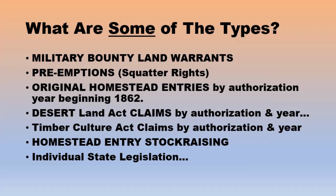There are things called Desert Land Act homestead claims by certain authorization and year. And there are Timber Culture Act claims by authorization and year. There's this thing called homestead entry stock raising for when the land wasn't too kind to you that you got originally. That also being the same case, by the way, for the desert land. If you were to get a desert land claim and timber culture claim, you had to do certain things. For timber culture, you had to actually plant some trees. And then, of course, there's individual state legislation.